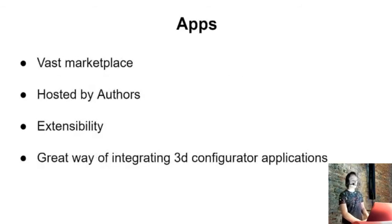Another helpful feature BigCommerce provides its users with are apps. They are essentially the same as, for example, WordPress plugins. They get installed through BigCommerce Marketplace, but there is one twist, which is that they need to be hosted by authors themselves. Use case of this is basically any extended feature you can think of, let's say, such as 3D configurator application integration.